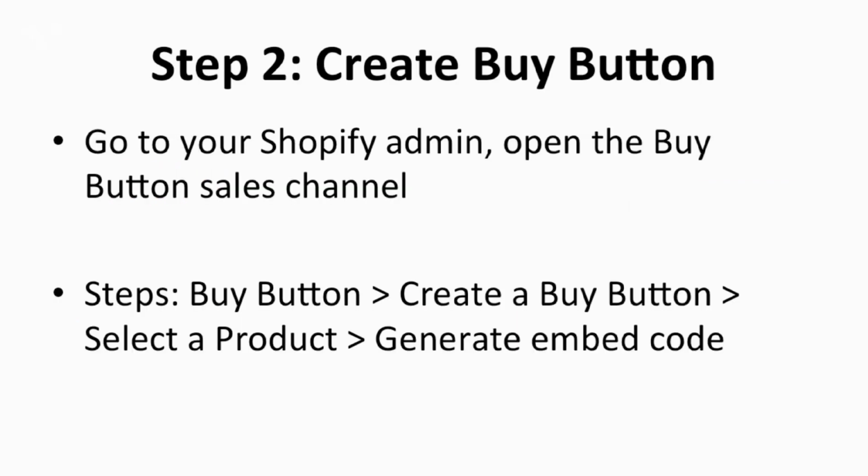After you've added the sales channel to your Shopify admin, you can now create the buy button. To do so, first go to your Shopify admin page and open the buy button sales channel. And when you are on the buy button sales channel page, go to the top right and click on Create a Buy button. After that, you will be directed to the product page. Select the product that you wish to create the buy button for, and then move on to the next step.